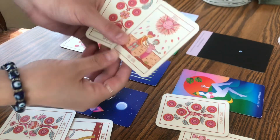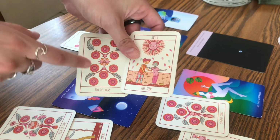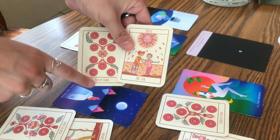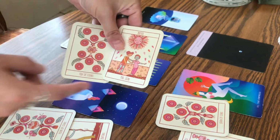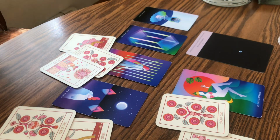Because Ten of Coins is the Sun. This is why Spirit is telling you to fight for this, because if you persevere through this, I know it's hard, but if you do, Ten of Coins, Ten of Cups, the Sun, there is going to be everything that you ever dreamed of on the other side of this, 100%.